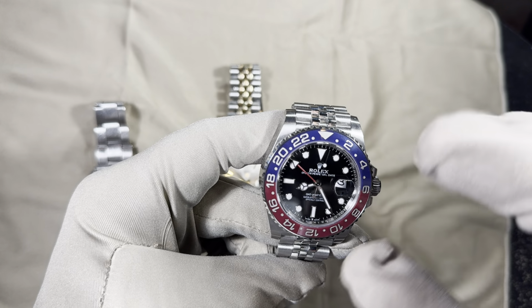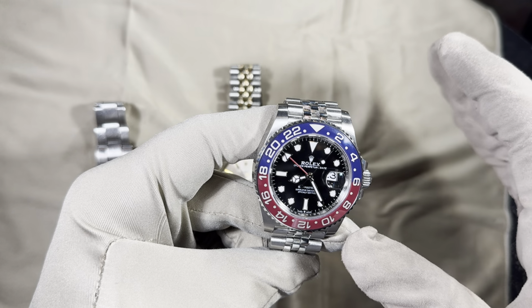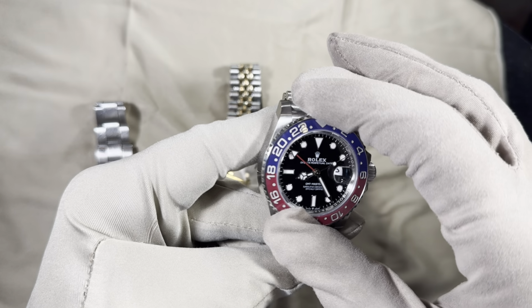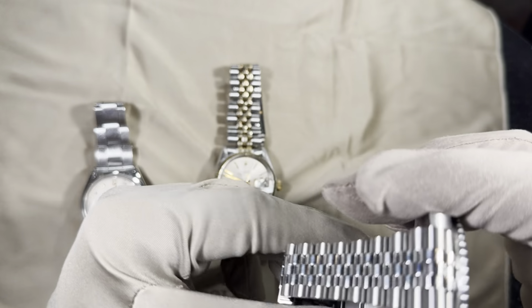And it's still mass production, right? Mark 1 bezel, Mark 2 bezel, Mark 3 bezel. These are all mass production watches. So there's millions of these out there. And that doesn't make it anything.